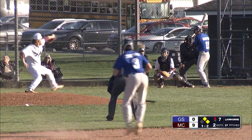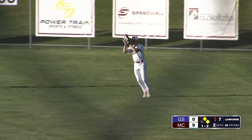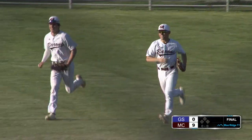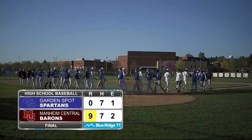1-2 pitch coming here with 2 outs in the 7th. Curveball loops in there, popped to right field. This should do it, as Clugston camps under it. Third out, and the Barons will take it 9-0. Another win here in Section 3 for the Barons, as they remain in the hunt for the section title.